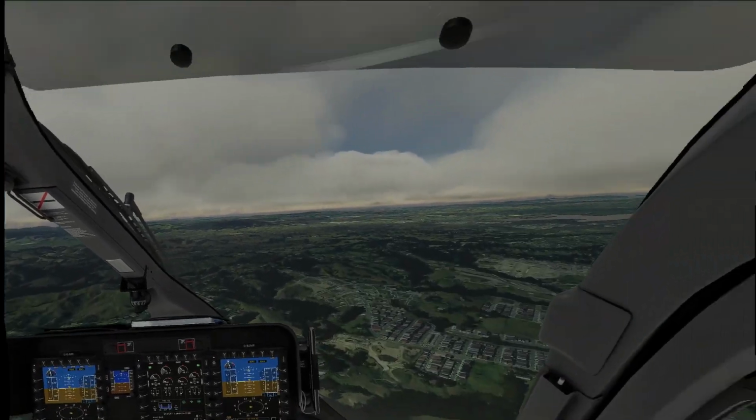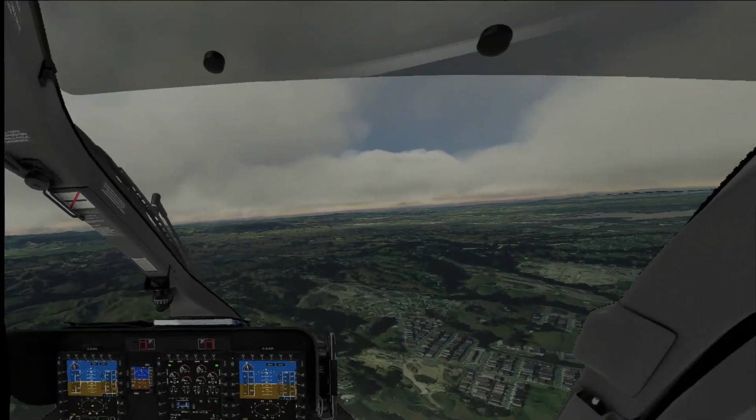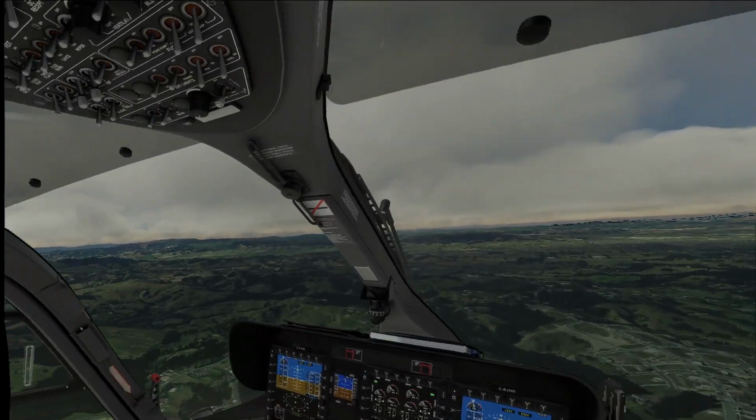Senna, just 960, flight level 350. Just 960, Senna, good day.